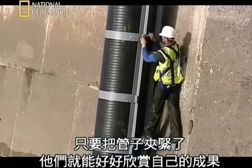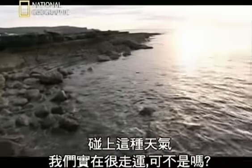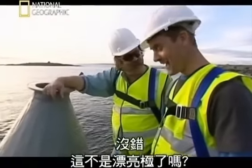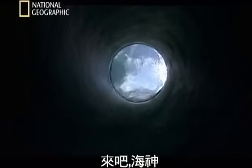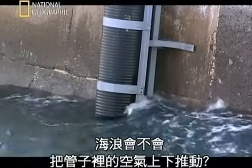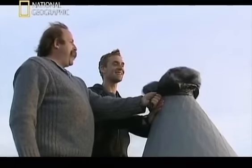So once the pipe is strapped in tight, they can stand back and admire their handiwork. We were seriously lucky with the weather, weren't we? Yes. Wasn't it beautiful? It's fantastic, Dick. Come on, Neptune. A little later and the tide is up, but the big question is, do the waves push the air up and down in the pipe? That's so cool. Way up!